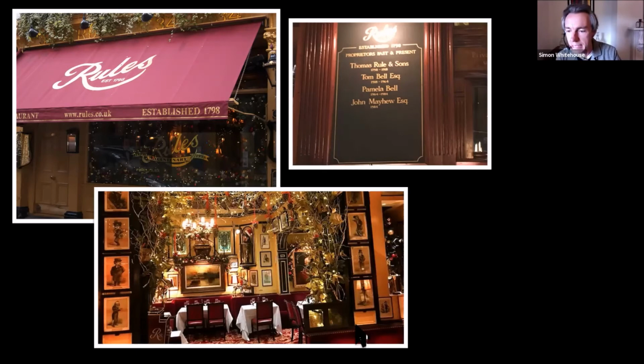And it's been used for lots of movies and television, including Downton Abbey and James Bond. In fact, the last James Bond film was filmed right at that table. We saw M sitting there having his supper before he's taken away by James Bond. Anyway, that's a little bit about Rules.